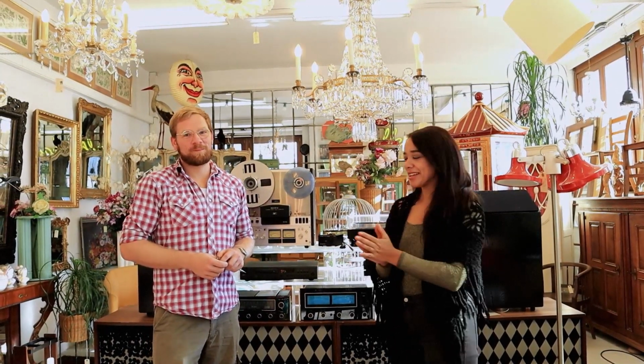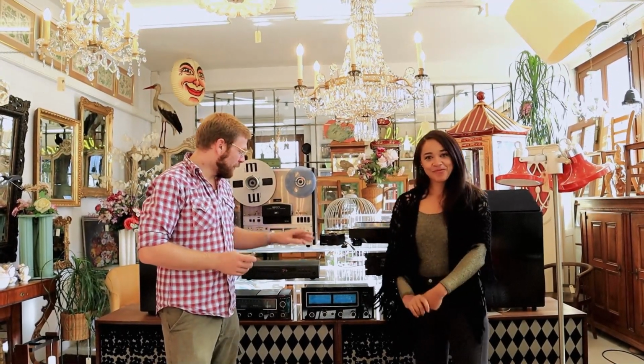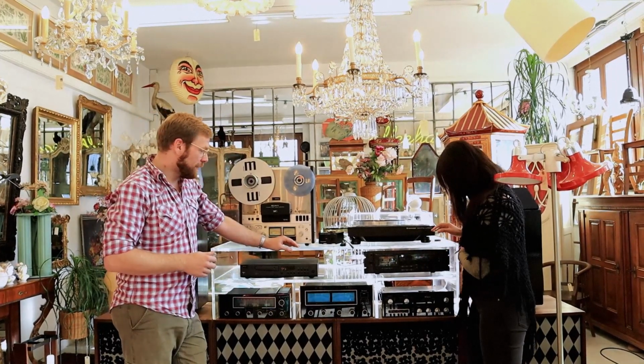We are in the entrance area. I love it here. It's flooded with natural light. And you would like to show us something here? Yeah, here's one of the more recent arrivals that we had. It's a huge stereo system.